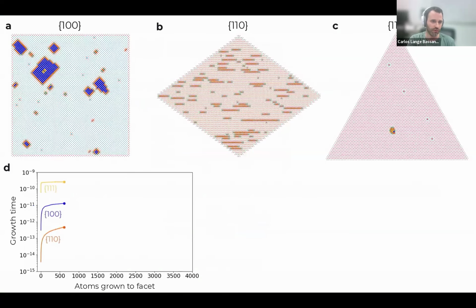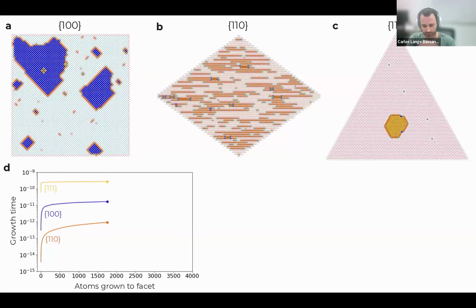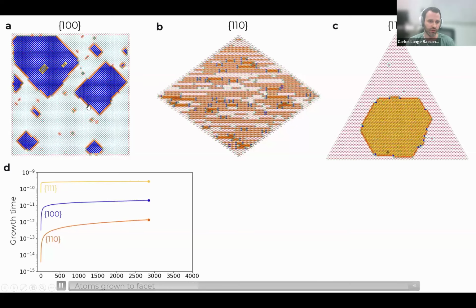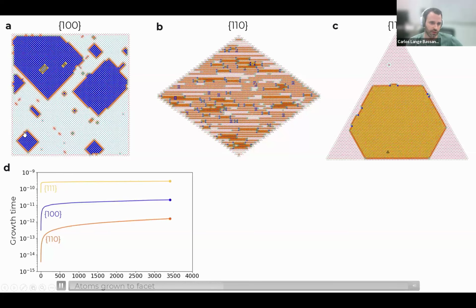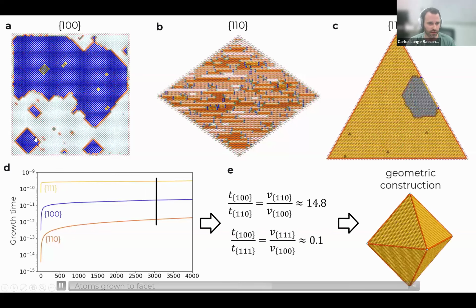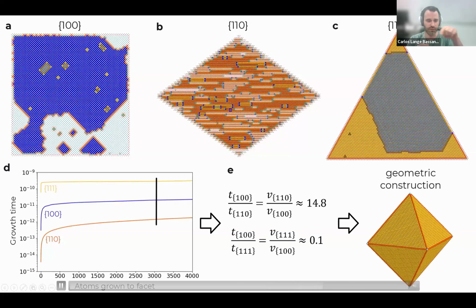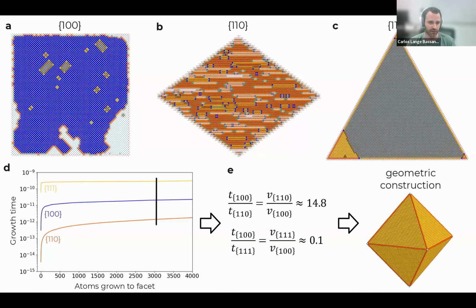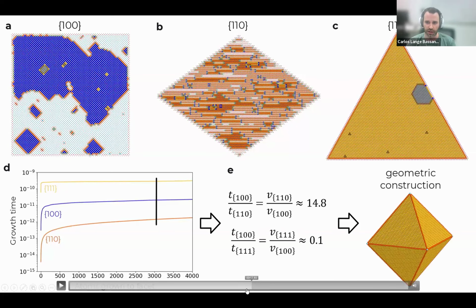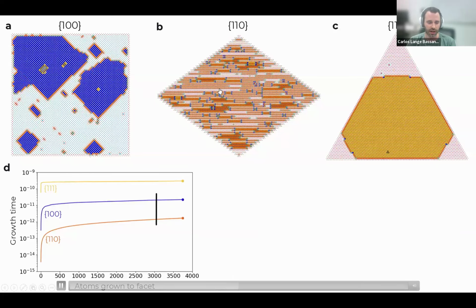To help in the modeling, I'm using the simulations here. This is the same simulation, but it's just looking at the first layer of atoms. And there are a few things that we can observe. First, the geometry of the islands in 100: they are rectangular, squares, and they follow the position of the atoms. The atoms are positioned as squares, and these growth islands are rectangular. In the 111, they are hexagonal. But in the 110, they are lines.